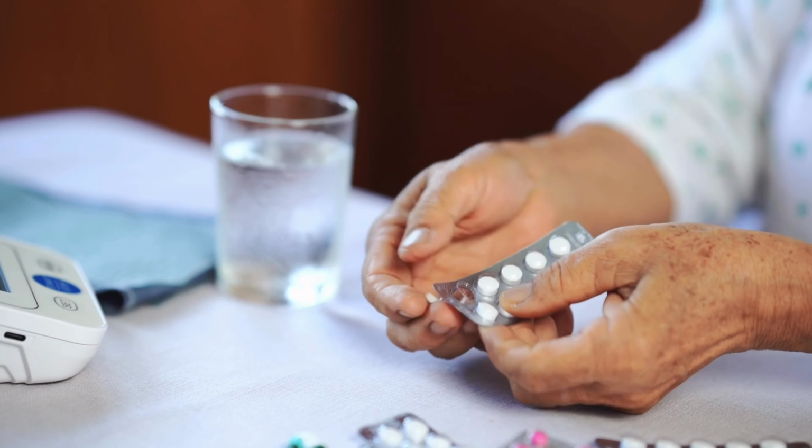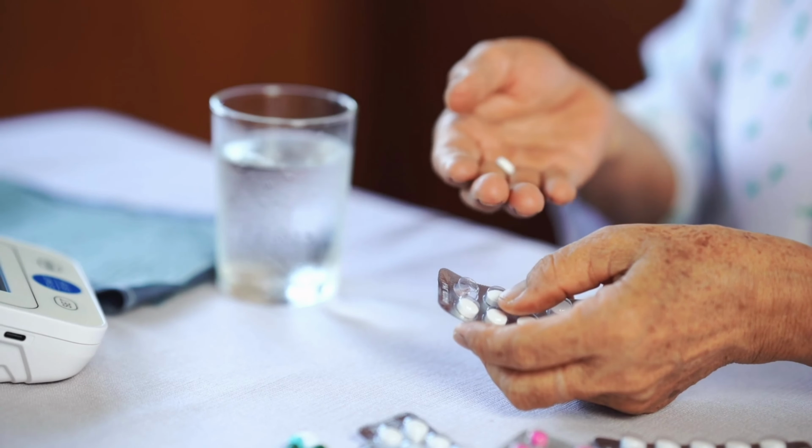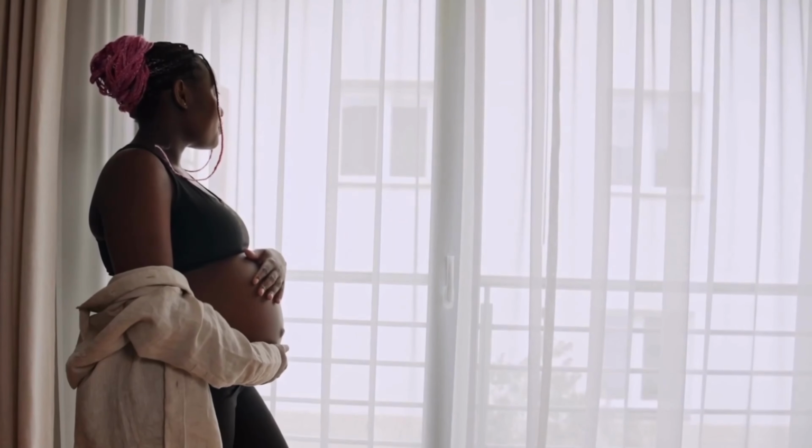However, and this is important, if you are already on blood pressure medication, please speak with your doctor before drinking hibiscus regularly. Because it is so effective at lowering your blood pressure, combining it with medication can actually cause your blood pressure to drop too low. And if you're pregnant, hibiscus is generally not recommended. It contains compounds that may stimulate contractions. If you have normal blood pressure and you are not pregnant, hibiscus tea is one of the most powerful and delicious things you can drink regularly.